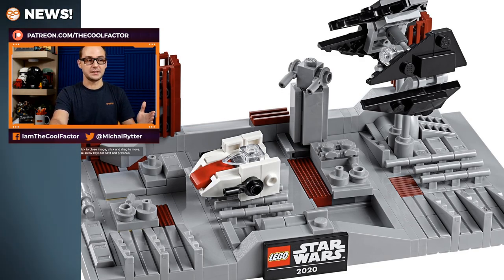But this was a trend. It's the third in the series set of the May the 4th promo that is a mini build. I don't know if that is a sticker or not. Some people were seeing that there is an edge to it, so it might be a sticker, not even a printed piece.